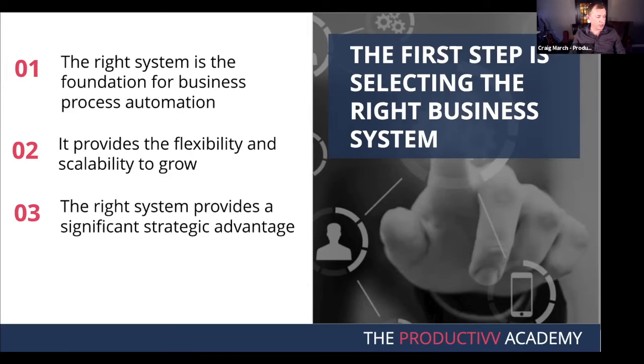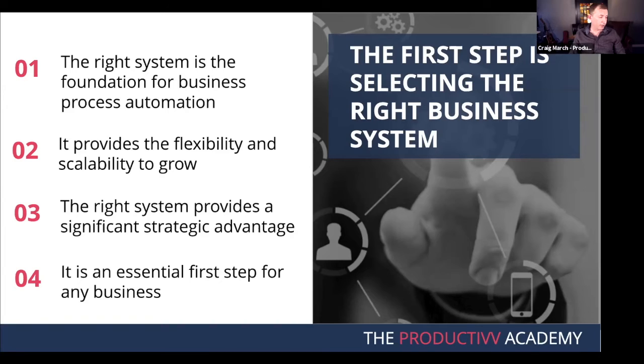The right business system also provides a significant strategic advantage. Businesses who have the right system, optimized and working properly with their processes, do a lot better in the market, they're a lot more efficient, and they have higher productivity. And of course, with that said, it's absolutely one of the essential first steps for any business.